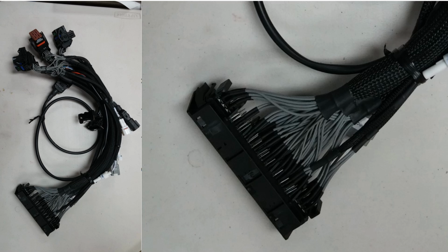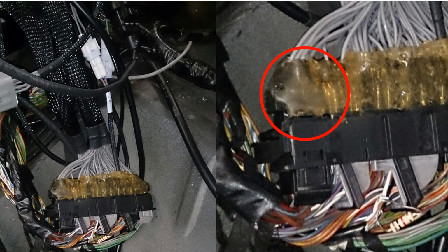So this is the picture that ProEFI provides showing what the plug-and-play harness actually looks like. As you can see, all of the individual pins are insulated. And this is what ProEFI actually supplies with the kit. As you can see, the pins are held in place by glue, and on the plug that we received, two of the pins were glued so that they were touching and shorting out. You can see the area here marked in red where we have had to repair that.